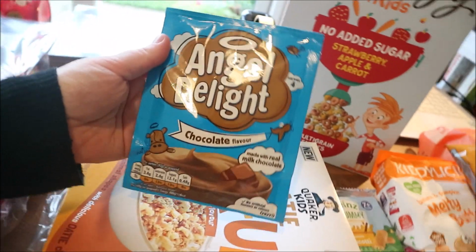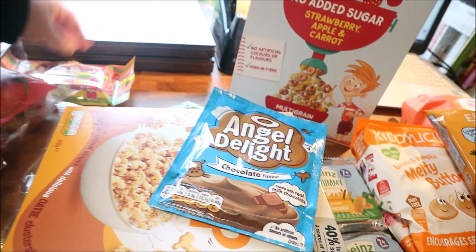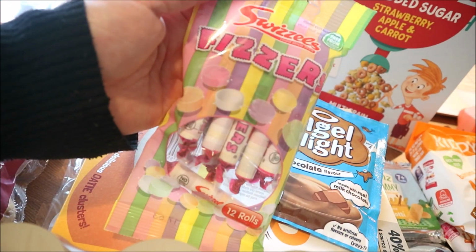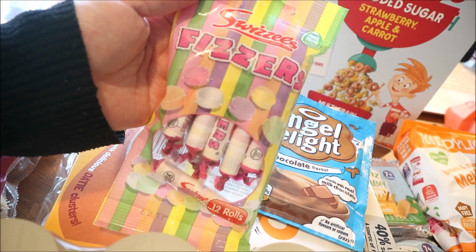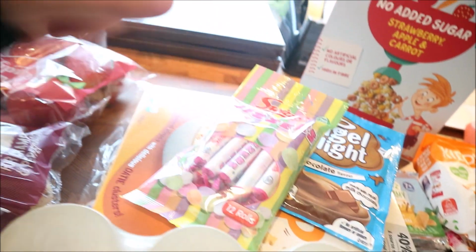Told the girls I'll get them some Angel Delight because they think they've never had it, but I'm sure they have. So I said I'd make some of that. I got them these as a treat. They'll only have like one packet between them. I've only just started to let them have sweets in the last few months. But these are like one of my favourite sweets, so I thought I would get them to try.